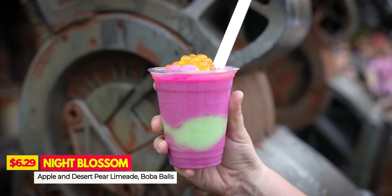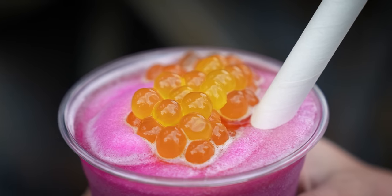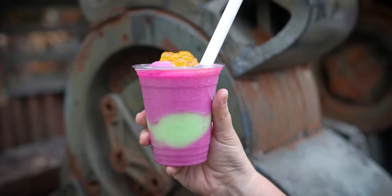And they also have a rum version of this called the Rum Blossom. But I just got the classic today. We've had this many times before. It's a great combination of sweet and sour. They put the boba balls on top to make it look more alien-like. My only complaint is that it doesn't put them on the bottom so you don't suck them up. But 5 out of 5, Peters. This is, again, an Animal Kingdom classic.